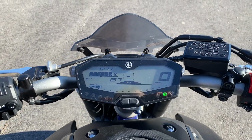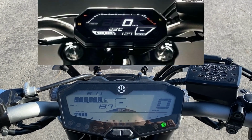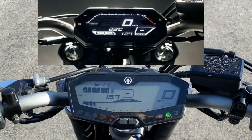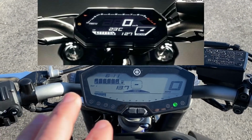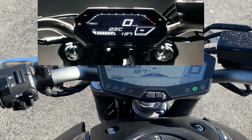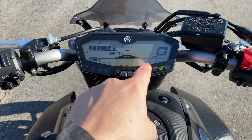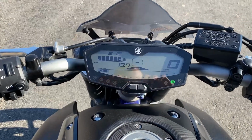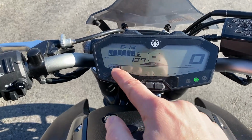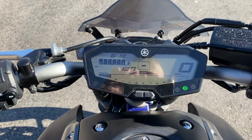But here's a comparison of the screens. Let me know what you think in the comments section. I actually like this screen a lot on my bike, but the new one, I think, is gonna have a little more color. And a big change is the RPM reader, or tachometer, if you want to be motorcycle correct. The tachometer is on the bottom of the screen on my bike. The new bike is going to have the tachometer on the top. See here?